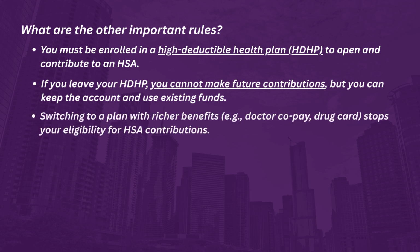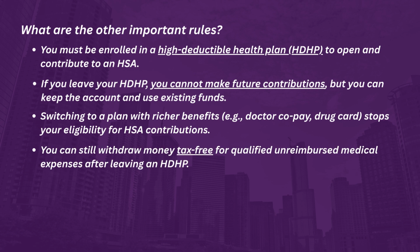Once you switch plans and your employer gives you an annual election, and now you're moving from the HSA to a plan that is a little bit richer in benefits, it has a doctor copay and a drug card, you can no longer from that point on make a contribution. Now that account, you still have access to those funds and you can still withdraw money tax-free for any unreimbursed medical expenses. You just can't make future contributions.